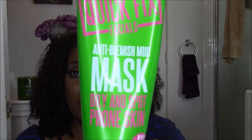It says the problems are excess oil, congested, blemish-prone skin, or a general combination skin type. And the solution is Dead Sea Mud, which helps absorb and control oil production. Salicylic acid helps draw out impurities and tighten the pores. Tea tree oil helps to treat spots and prevent future blemishes. I love this. This is a great mask. I really like this a whole lot.